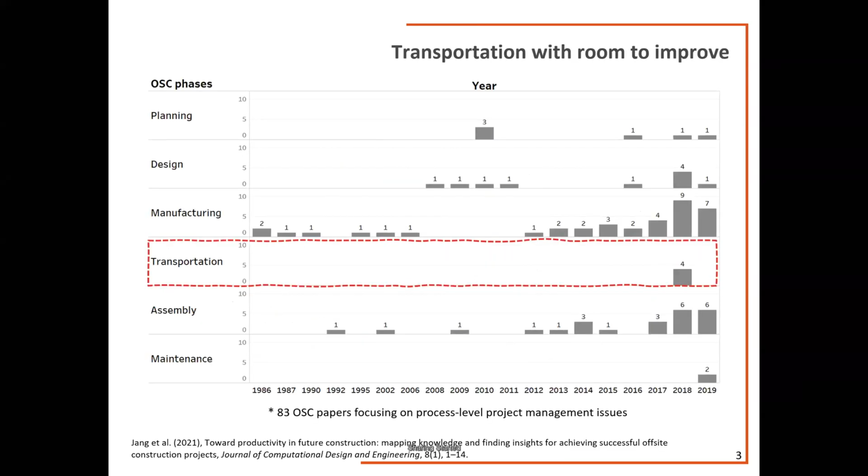But what we found is that there is a lot of room for research in transportation. Some research topics about manufacturing and assembly have been studied in earlier years, followed by planning and design research here. Can you see the mouse pointer? Okay, good. But we see that research about transportation alone is very little.